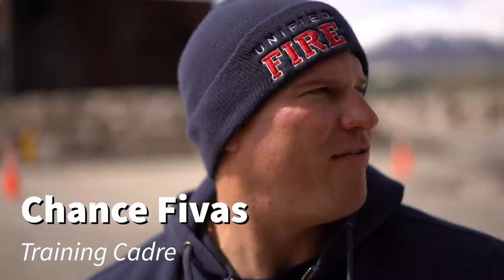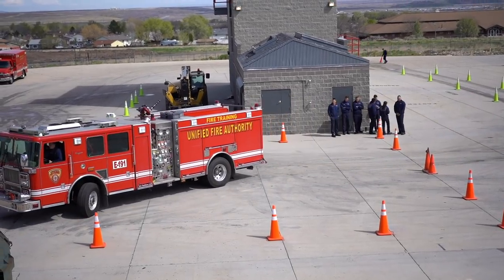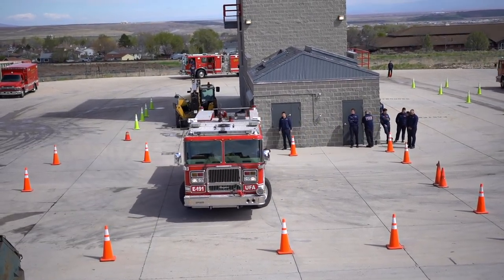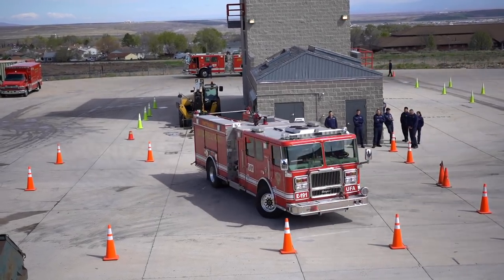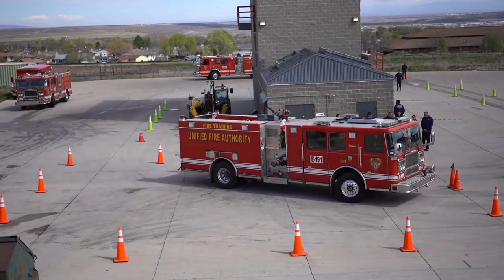Hey, what's up guys, it's Chance with Camp 5-4 here during ADO week. Right now we have our recruits practicing our four different driving courses that they could be tested on in ADO week. So behind me right here, you have the confined space clearance where they'll have to pull in on one side of the cones here, maneuver their apparatus around, and then pull out the other side without hitting any cones or a building or anything like that. So that's the goal with this one.